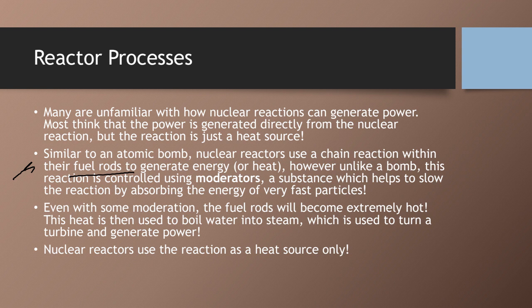They control the chain reaction using moderators, different substances that slow down the chain reaction so that it'll still occur, but not so quickly that it explodes. It does that by just absorbing, it's just in the way. It blocks some of the free neutrons, whatever the source is, from hitting the other nuclei. And so it slows down the chain reaction. If those moderators and things would just suddenly disappear, then the chain reaction would go up rather quickly.